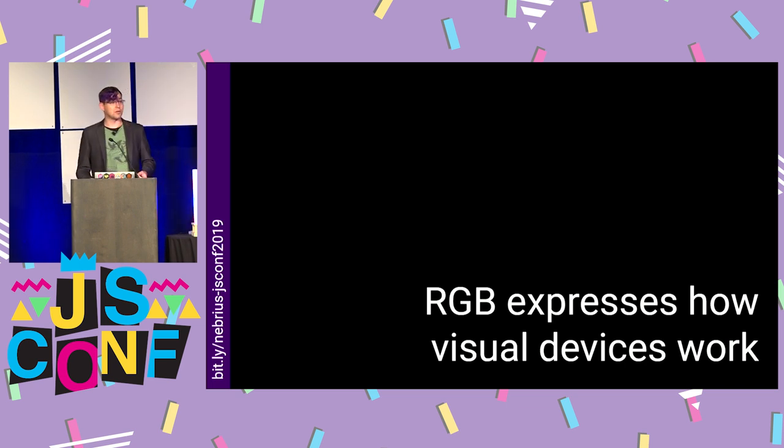And we use this model because RGB is mechanically how we create color and how we work with color with various visual devices. For example, with these LEDs, the way we create a specific color is there are actually three LEDs embedded in it, one red, green, and blue. And we change how bright those three are to create any color. Same thing with LCD screens, projectors, and basically anything else we can think of that creates a visual device.